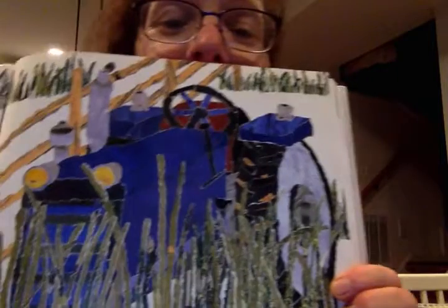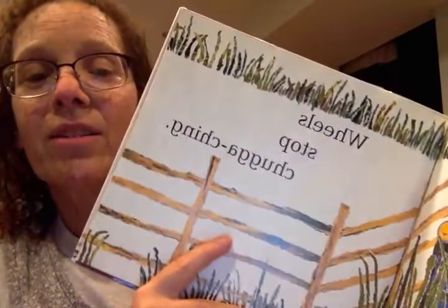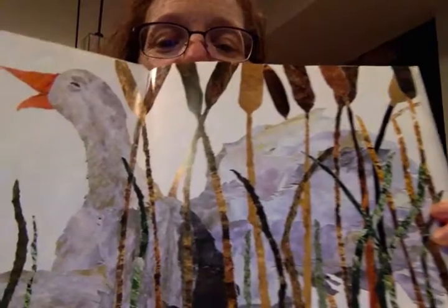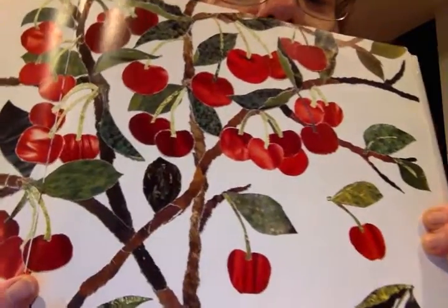Wheels. Look at the tractor. Oh, a real life farm. Wheels stop, chugga-chug. Farm machinery makes big noises, but does big work. Flap, flap, fly. Beautiful pictures of a duck in the reeds. See that? Wow! Cherries. I used to have a cherry tree. Cherries fall. Ping, ping.